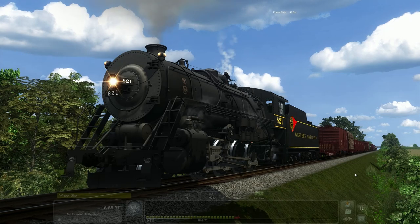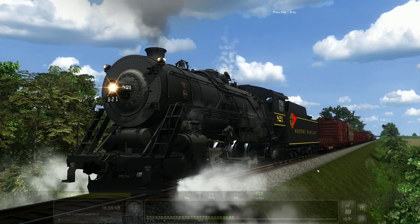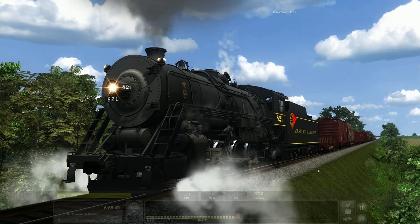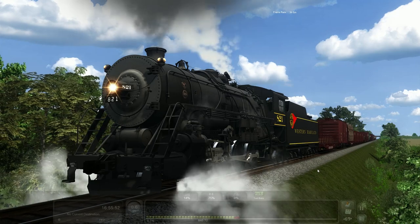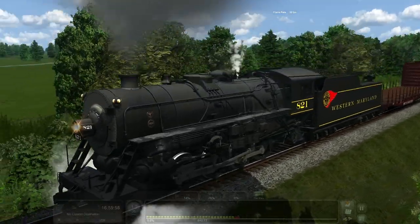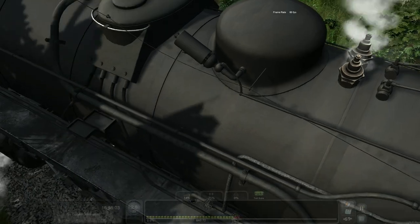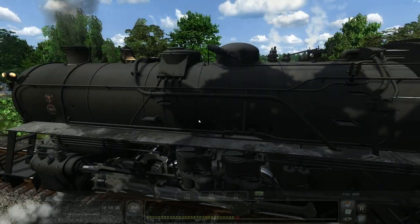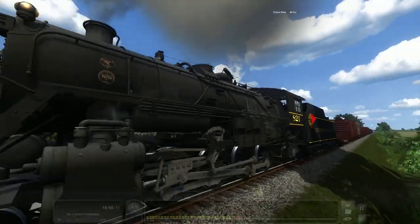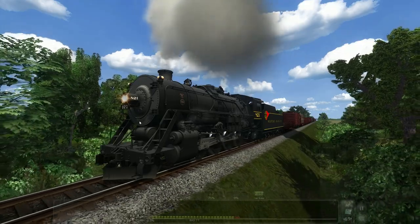Ooh, yes. Yes, yes, yes. All right, open the cylinder cocks. Start giving her a little throttle. Oh, even the animation with that whistle, dude. Unique how it's at an angle like that. All right, we'll kill the cylinder cocks. They have a nice gradual cut to them.